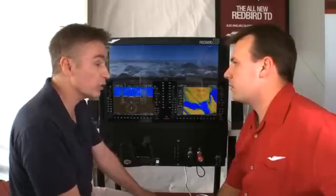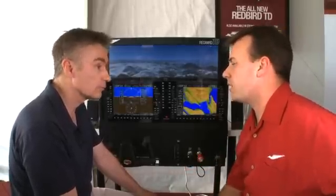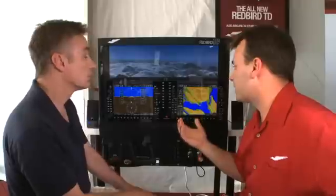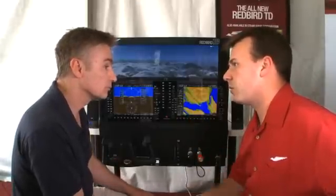Is that really the purpose for this TD trainer? Well, that's one of the purposes. The other is to teach instrument flying. Shooting instrument approaches, basic procedures before you ever go and get into an airplane. Pilots can log time, log approaches on it as well at their house to stay current.